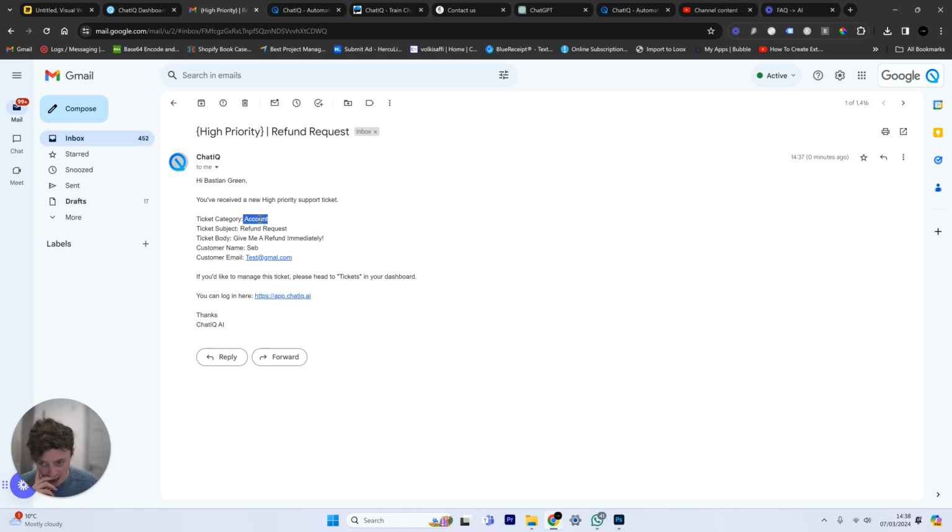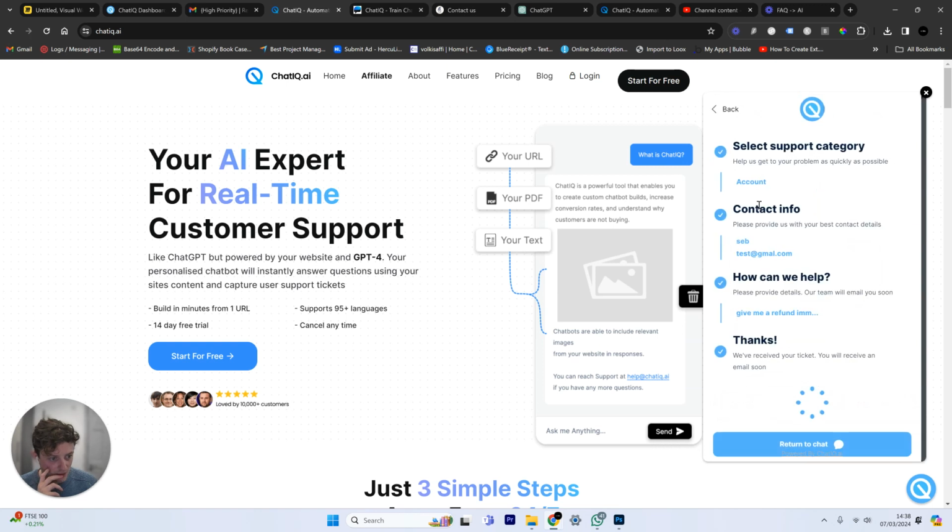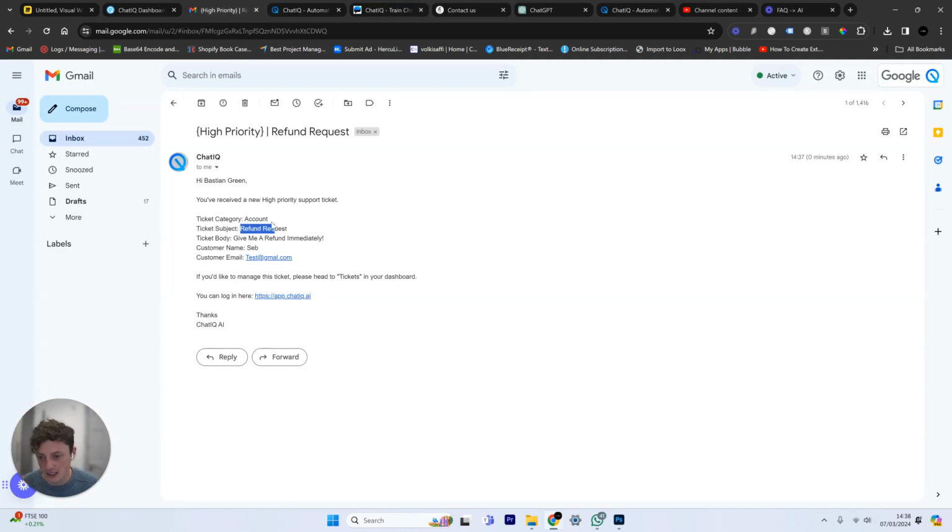I can see the category, so it's an account problem. They want a refund. And the ticket subject, you'll notice, the customer didn't actually give me any information on what it is other than I want a refund. So the AI has categorized it, and it's also given us a subject, so we know what it is at a quick glance. We've got their email, and we can log in and manage that ticket.